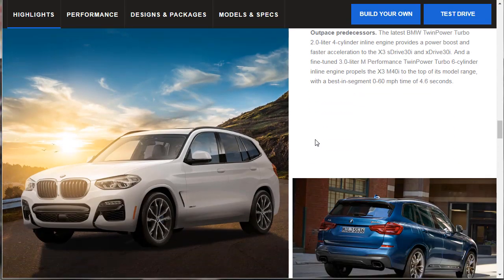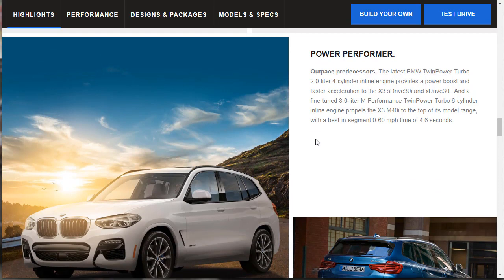Wow, that's attractive, too. Power performer. Outpaced predecessors. The latest BMW TwinPower Turbo 2-liter 4-cylinder engine provides a power boost and faster acceleration. The X3 sDrive, that's the one that doesn't have all-wheel drive, and then the xDrive, that's the one that does. So S is two-wheel drive, X is all-wheel drive.